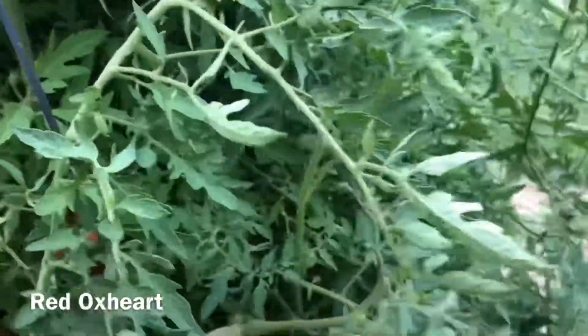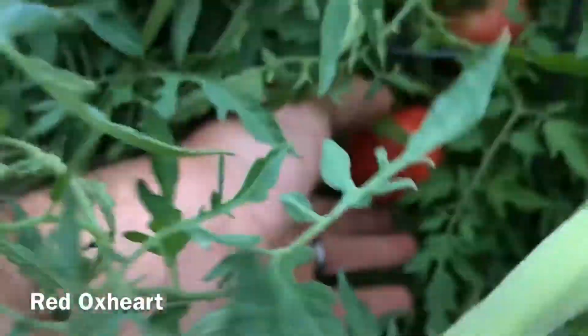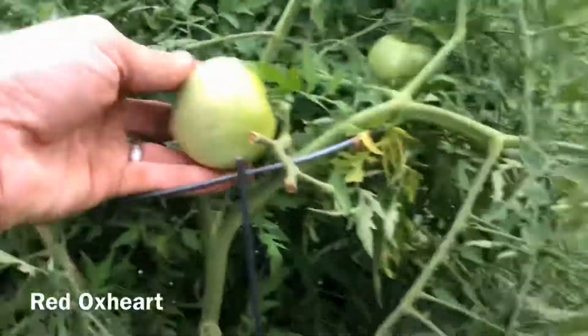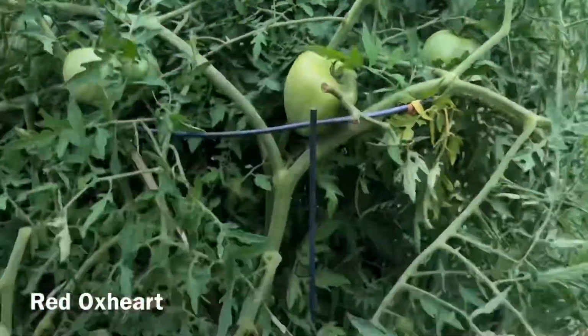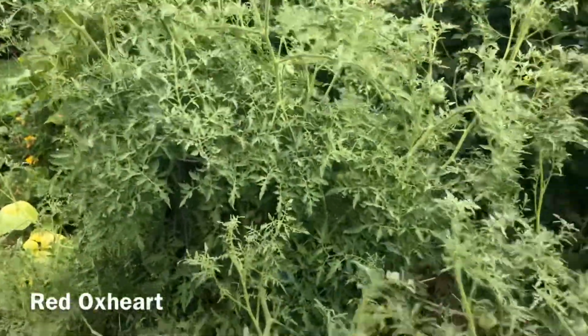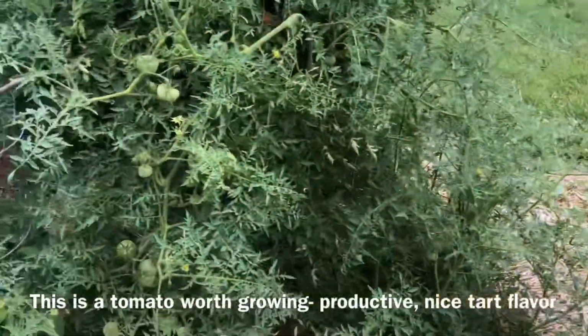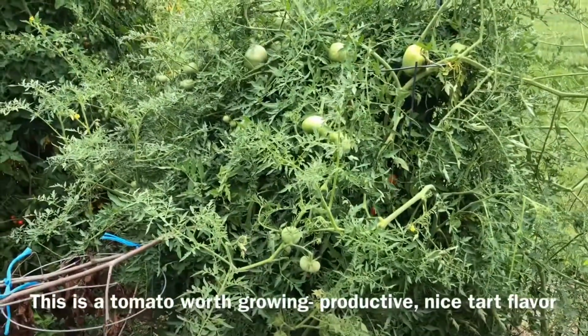See if I can find a couple in here. They don't all have the Oxheart shape. They're actually kind of irregular. This is a good Oxheart shaped one. And they're certainly not a determinate tomato. As you can see, they've gotten enormous. They're sprawling out everywhere, taking over everything.